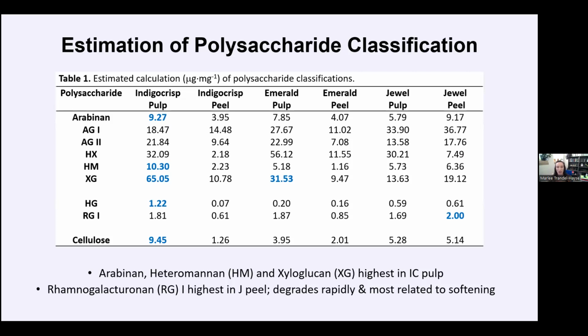Now, rhamnogalacturonan I was subsequently highest in the peel of the soft cultivar, and if you remember back to my discussion on pectin, pectin is most likely to degrade, and specifically rhamnogalacturonan is usually targeted first by enzymes and has been most related to softening in other crops.